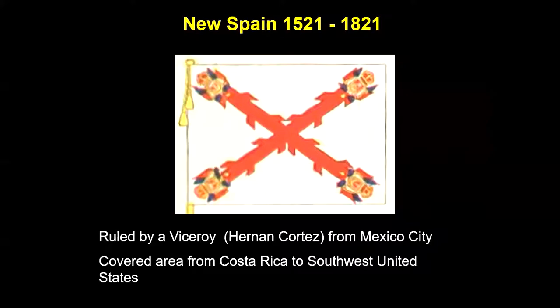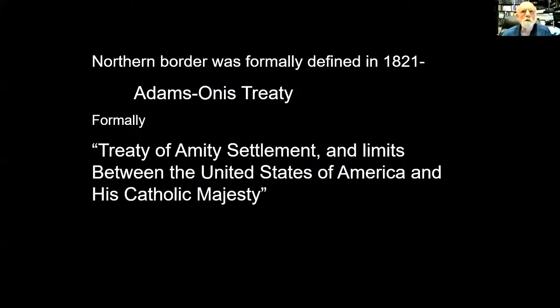Cortez was appointed viceroy, and it covered everything from Costa Rica to the Southwest United States. This border was defined on the north with the US by the Adams-Onis Treaty, the formal name of which is the Treaty of Amity, Settlement, and Limits.